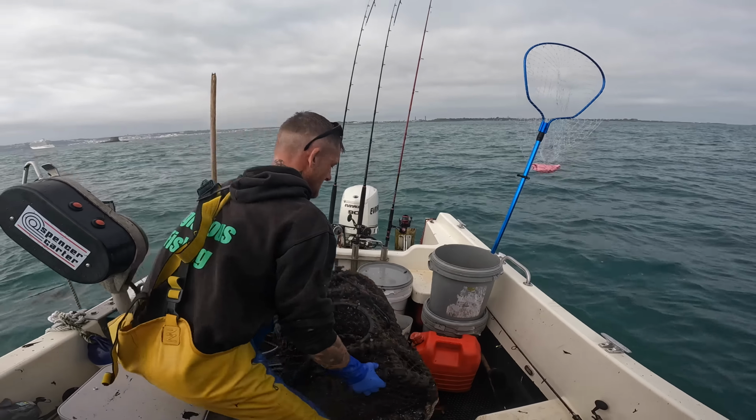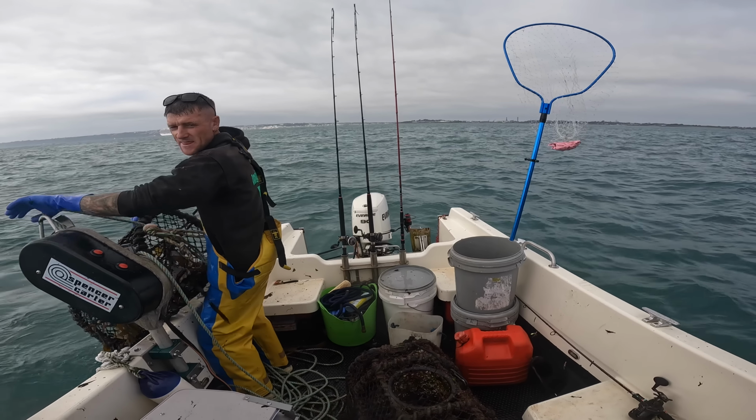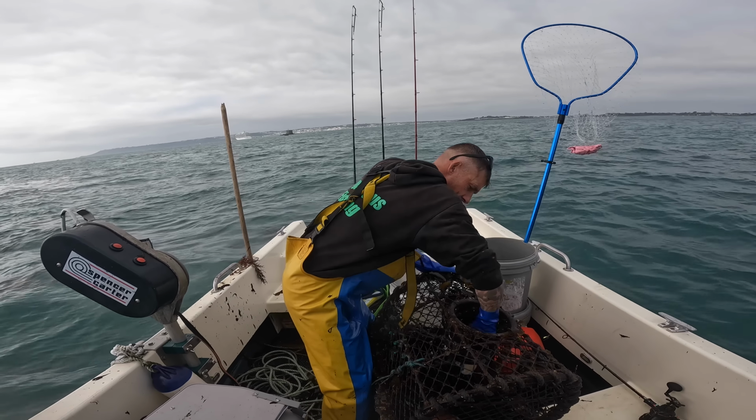Let's get the second pot up. Johnny's just measured that lobster. It was too small. Oh, lobster! That's a keeper. Oh, yeah, there's me saying we never catch anything in these. That's a proper one. It's a nice lobster in that one. Wow. Nice brown crab as well.